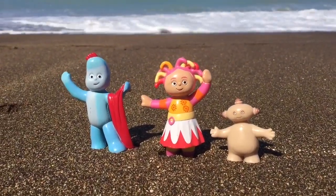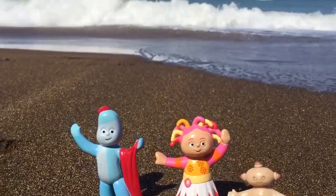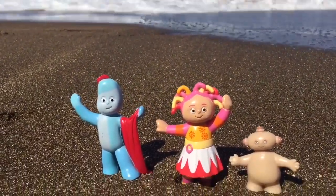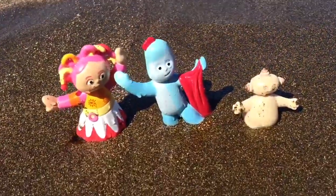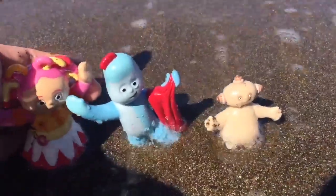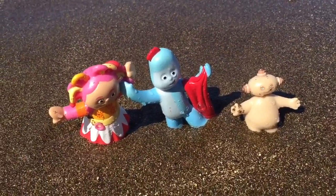Punk, Iggle Piggle, Upsy Daisy, and Makka Pakka at the beach. They're at the ocean. Ooh, don't get wet, Iggle Piggle and Upsy Daisy. Oh, dear. Be careful. The waves can be quite large. There we go. We got to go for a little swim. It's nice and warm. We should go for a swim and look at some fish.